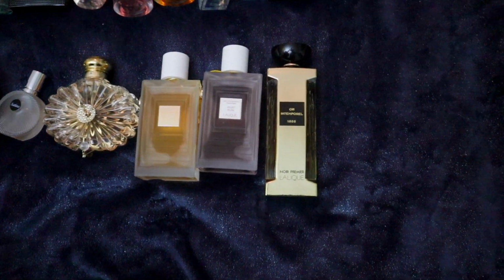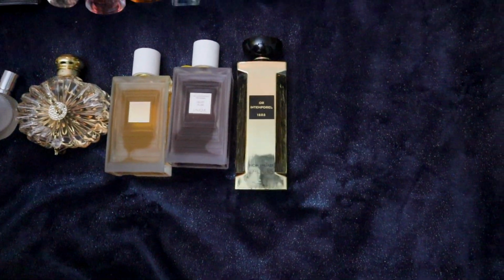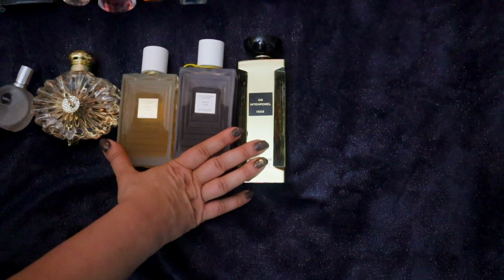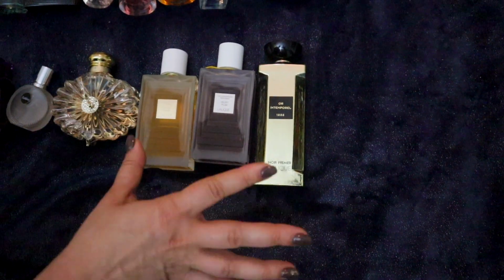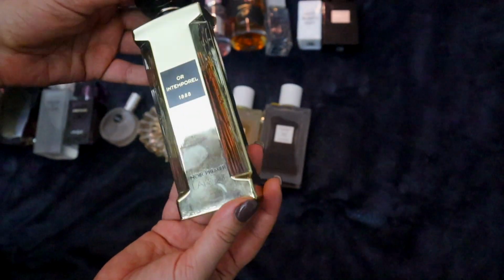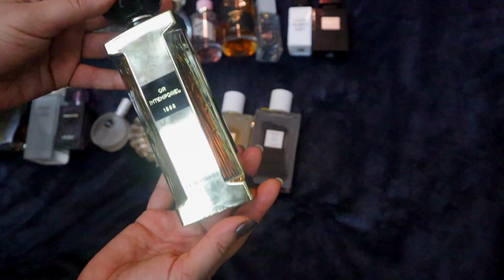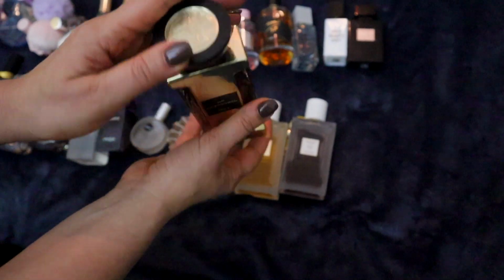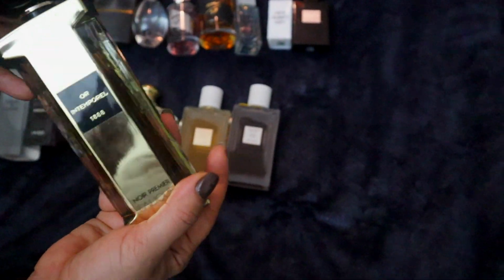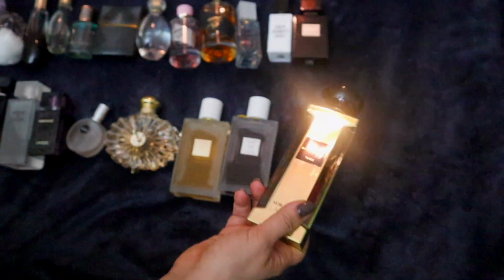Okay, so the next line starts with my Lalique collection, and these three are from the two more expensive lines of Lalique. This one is probably the most expensive. This is Or Intemporel by Noir Parfum, and look how beautiful it is. It's just stunning, and it smells gorgeous, like a beautiful, classy, elegant gourmand. Obviously this one is staying with me.